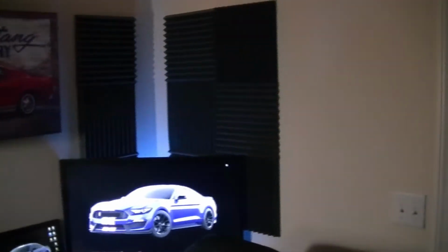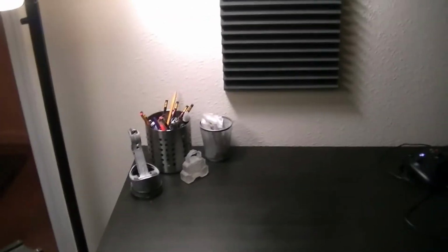I do plan on, if I stay here, which I probably won't, I'll probably move somewhere else, I do plan on getting more foam. This apartment is very echoey. Like the kitchen, it's a mess. Sorry, the kitchen is right here. It's a very small area, so this room echoes really, really bad. So I put up the sound foam to try to reduce some of the noise in here, but it's helped, but not a ton. So I would like to get some more.